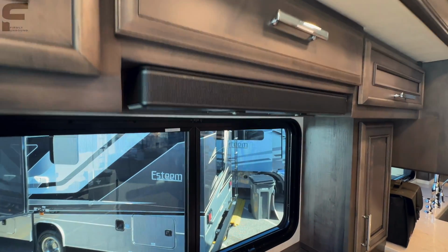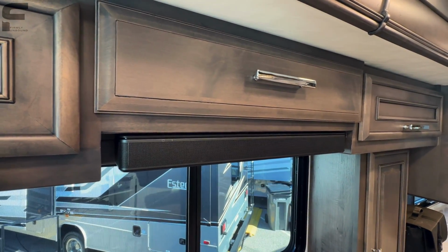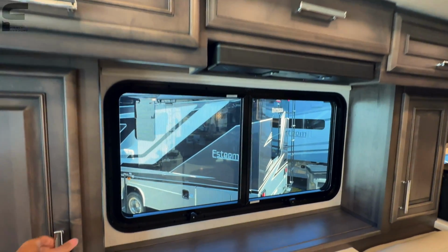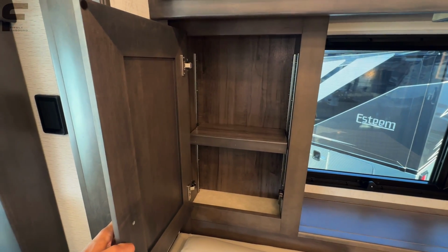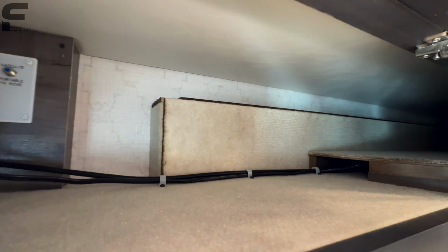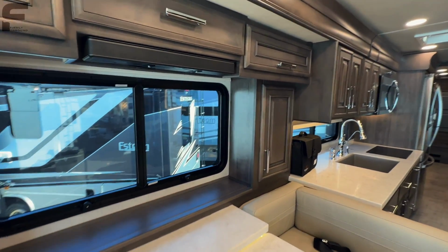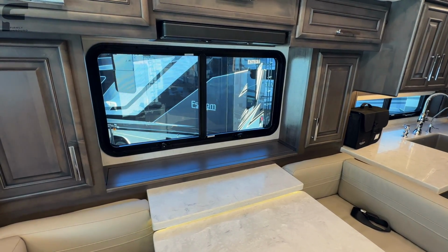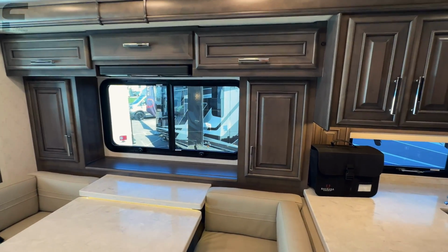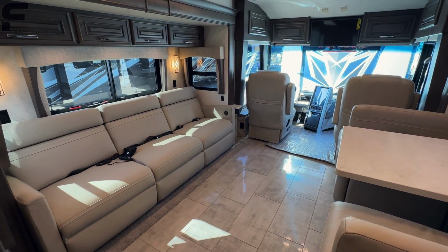I can't see the branding on that soundbar, but it looks like a JBL soundbar. And because there's JBL speakers outside, I feel pretty confident that that's what it's gonna be. Storage space through here, adjustable shelving. Storage space up through here as well. See your storage space through that area. And then your TV will pop up from this position there. So you will have the window on your campsite when you want it, or you can have your TV there, which will obviously be directly across from where your sofa is.